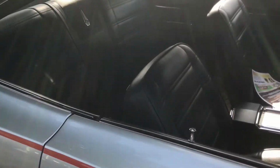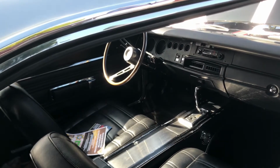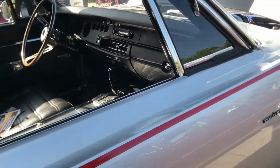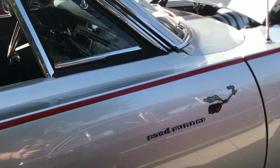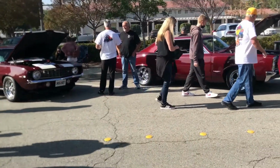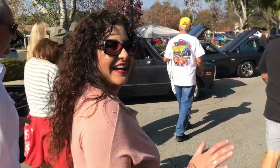Look at this interior. Super gorgeous. Really, really gorgeous. What do you think of this one, Trevor? You like it? Nice? Not a bad car, huh? And of course, quintessential Roadrunner. When we were in Boy Scouts, we were part of the Roadrunner Patrol, and that was actually our patch. And the Boy Scouts made us take that patch off of our uniforms and put the standard Roadrunner patch on.